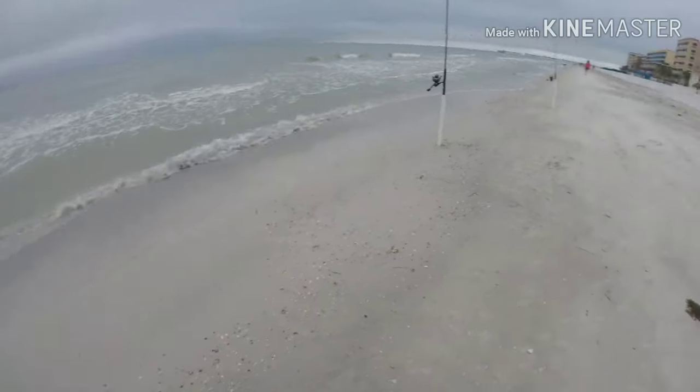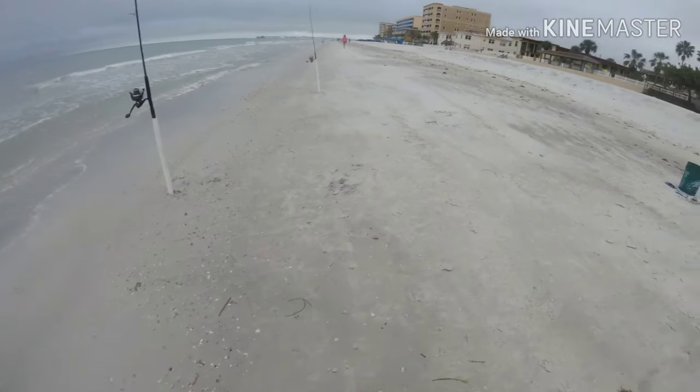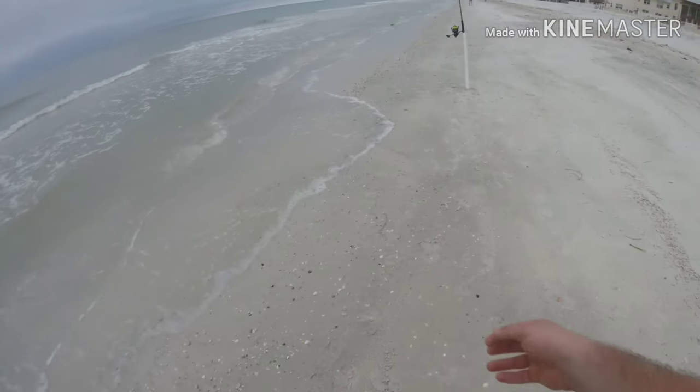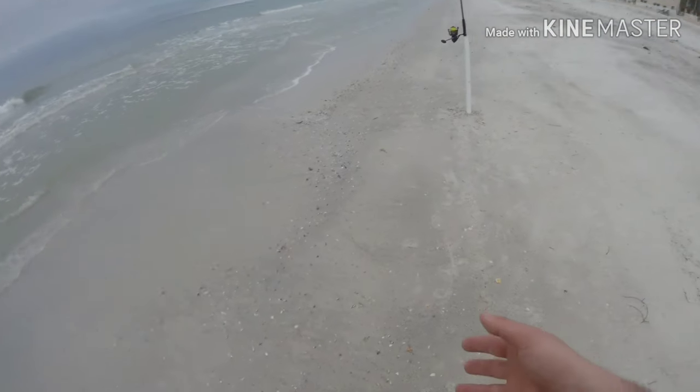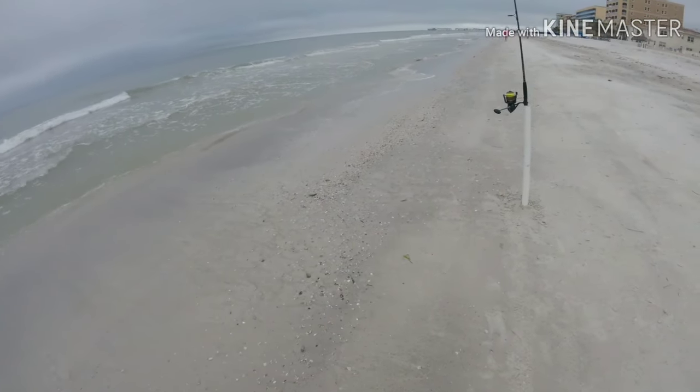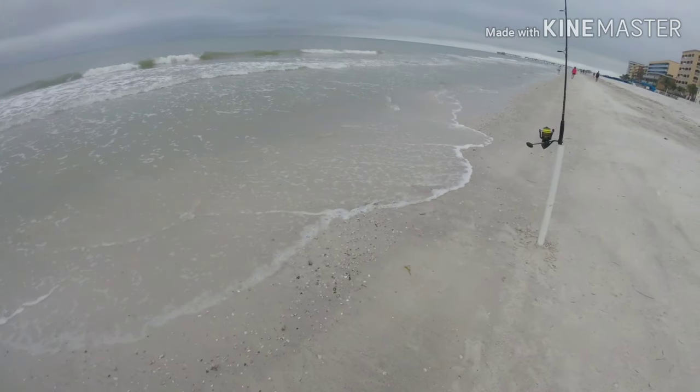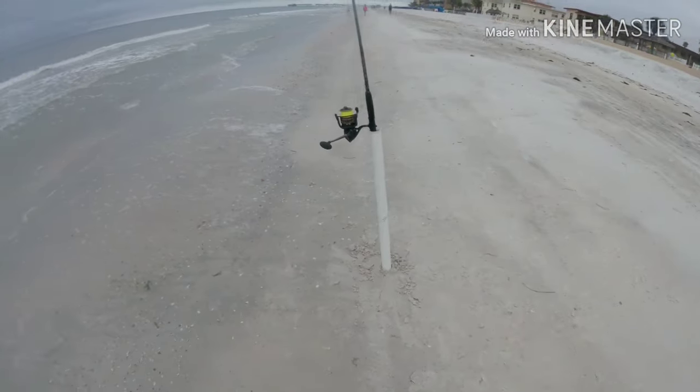Nope. And I'm using fish bites. I have squid and shrimp. I can't find any sand fleas down here, or fish bites, in at least two tackle shops. They didn't have them. But I do have some store-bought sand fleas that I'm using.